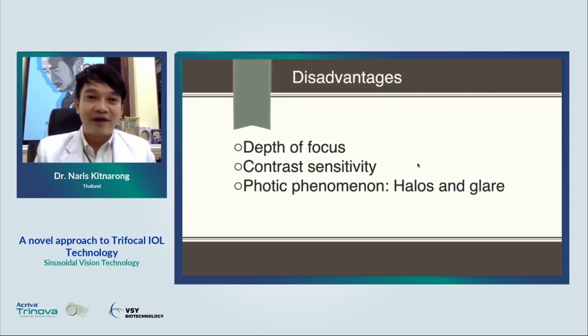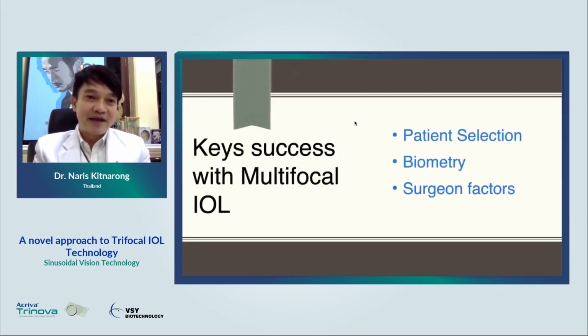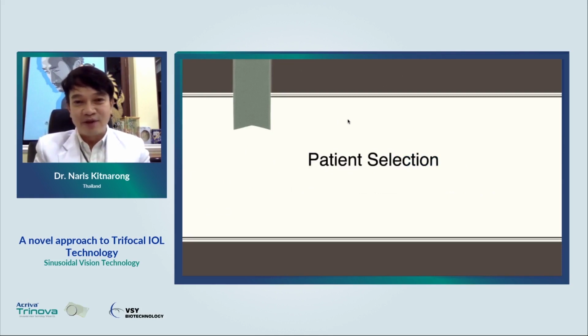With the invention of the multifocal lens, the problems come with the loss of depth of focus and the loss of contrast sensitivity. And one of the big problems shown from the poll is the photic phenomena, including halos and glare. So how do we succeed with the multifocal lens? This is my first part, to persuade all of you to try to use the multifocal lens, because I think that a big number of patients with the multifocal lens are satisfied with the results, and sometimes they never had information about the multifocal lens, so they cannot choose the lens before the operation by themselves.